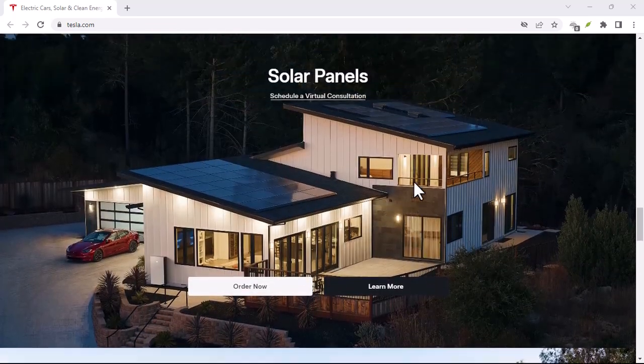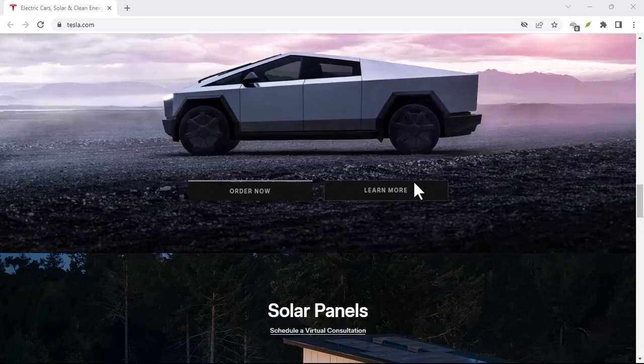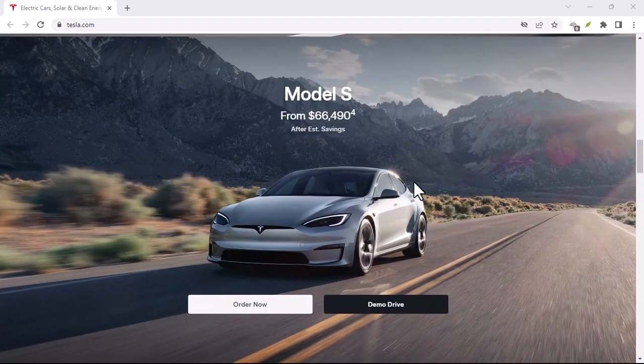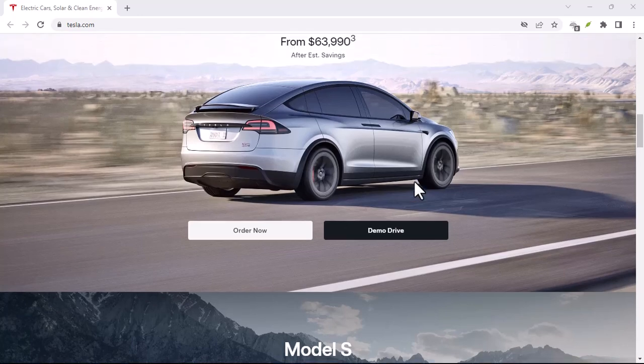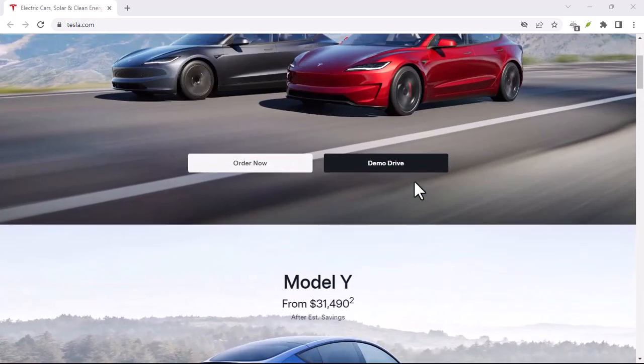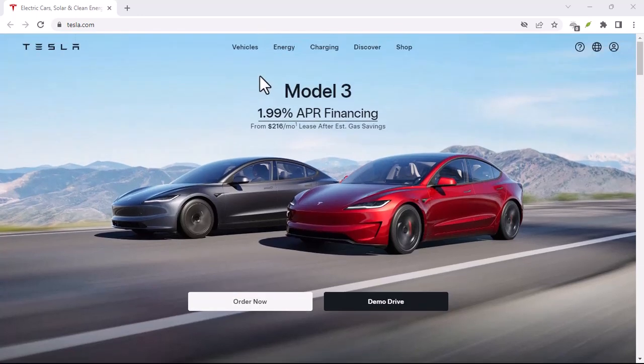But here's the thing, technology can sometimes be unpredictable. There have been reports of Tesla's auto lock features acting erratically. Some owners have complained about their cars unlocking on their own, while others have found them locked when they expected them to be open. So, what's the bottom line?